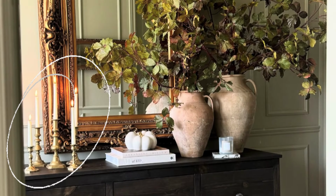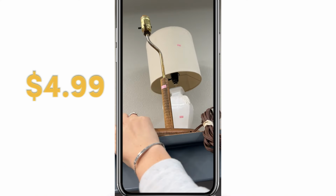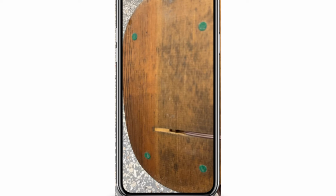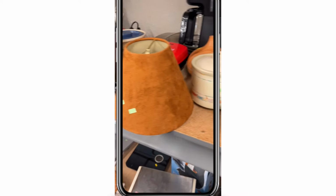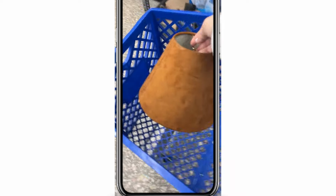I first set out to look for some candlesticks or some lighting for the area and found this gorgeous lamp. Okay, I know it's not much to look at, but I feel like I have a plan for it. And it was only $4.99. Right next to it was this beautiful lampshade for $1.99.